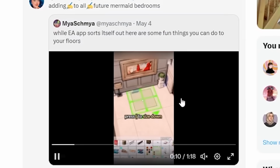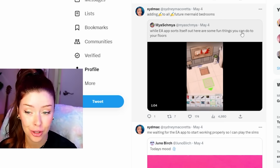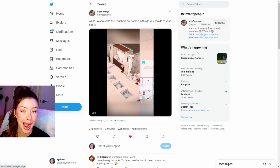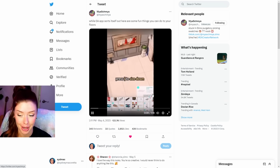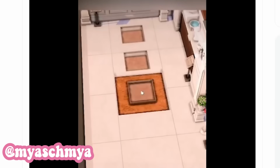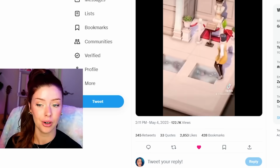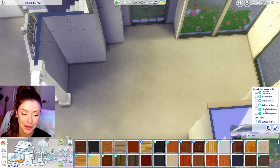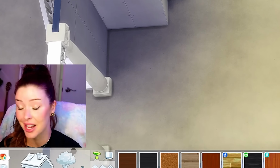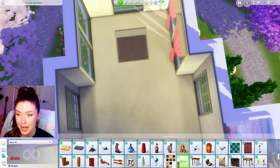I actually retweeted a hack here from Maya Shmaya, who I've talked about before on this channel. She puts out some amazing hacks, and this one in particular caught my eye. We're basically going to be using the island living glass flooring and sizing it down to create little windows where we can put fish in. We're going to get the fish by using the My First Pet stuff tables, and I think it's gonna look really cool. I literally had this hack on the back burner for when I make a mermaid build, and today is the day. So taking these island living crystal pieces, I'm gonna just make like a pattern here.